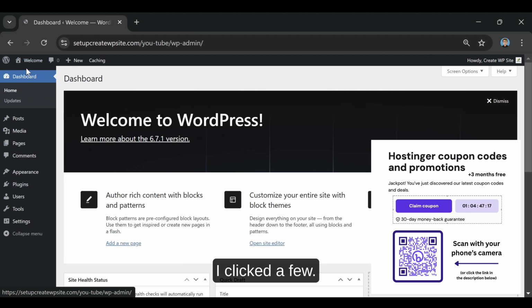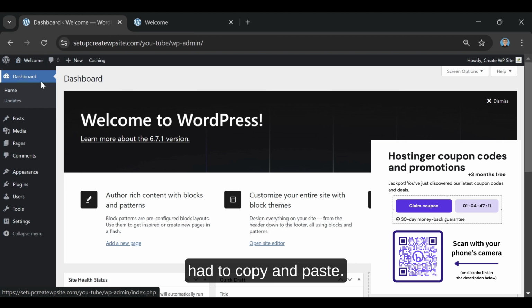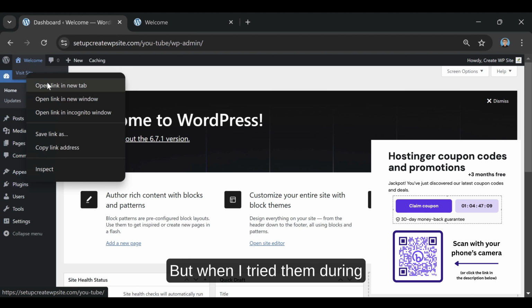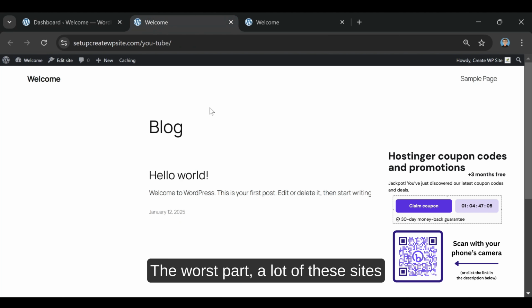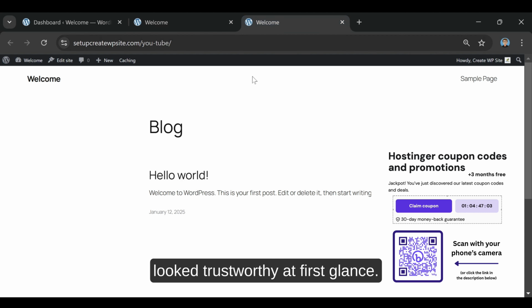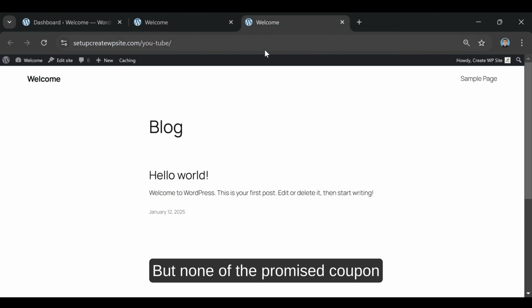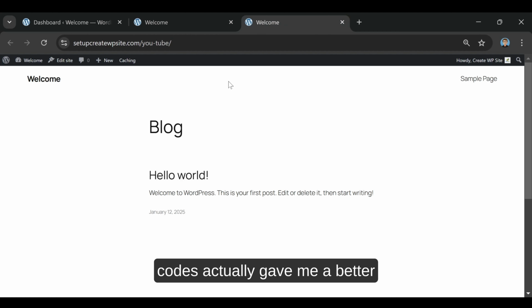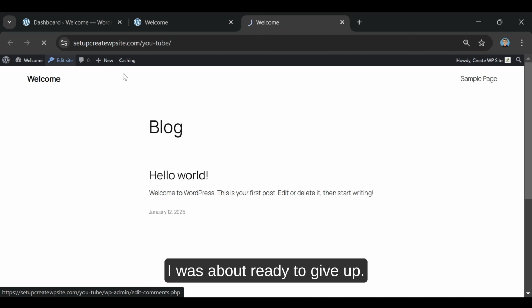I clicked a few. Some of them didn't lead anywhere, just dead pages or weird redirects. Others had codes that you had to copy and paste, but when I tried them during checkout, they didn't even work. The worst part? A lot of these sites looked trustworthy at first glance. They had detailed breakdowns, comparisons, even testimonials, but none of the promised coupon codes actually gave me a better deal than Hostinger's own website. I was about ready to give up.